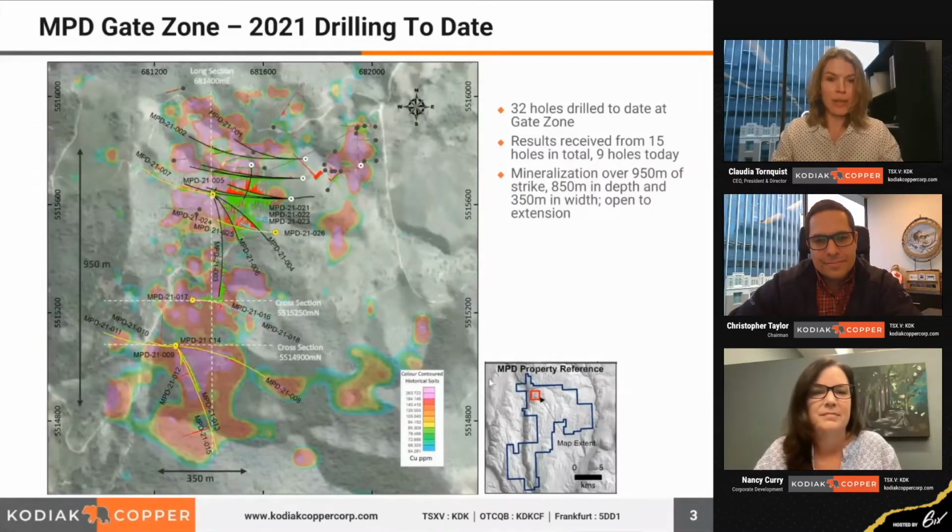You have a plan map here that shows this year's drill traces. The background, the pink area, is the large copper in soil surface anomaly that defines our target area at the Gate Zone. That's copper on surface that is related to the high-grade mineralization we have been drilling and are drilling.